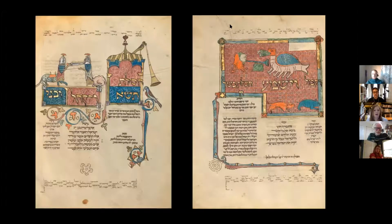Then we have all sorts of fabulous marginal imagery, mostly focusing on animals, but part human, part animal, all sorts of interaction. And then again, I like to point out the sense of humor: this multi-legged dragon on the right who has half swallowed some hapless bystander, sadly, and his feet are sticking out of his mouth. So we know that this artist had a sense of humor as well.